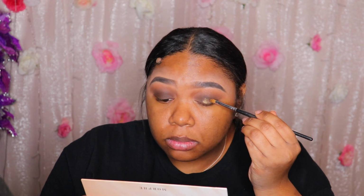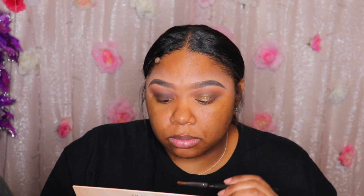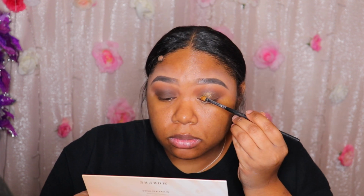Because I really want to focus that shimmer onto my lid, I'm going to be using a flat brush, and it's also from Morphe. Pretty much all of my brushes are Morphe. So if you really rock with your girl, head over to my Instagram and tag Morphe under my post so they can know that I'm a true supporter of their brushes. But anyway, I'm using my M124 brush to just pack that shimmer on.